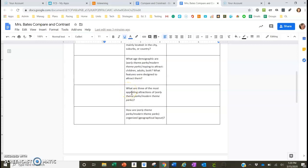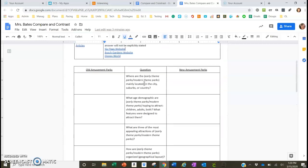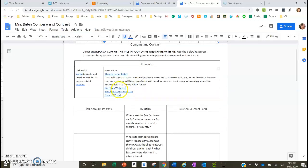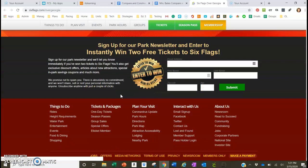What are the 3 most appealing attractions? So again, it might be part your opinion, but you'll have to base that on some of the information that you get. How are the parks organized? The geographical layout. So that's where you'll want to see a map. I want to say, I can't remember, I think it was Six Flags. Like if you scrolled, was it down at the bottom? You can see the different rides, you can see the water park, you can see kind of all the different things. Oh, here we go, park map.